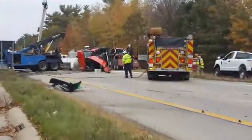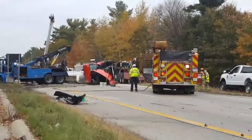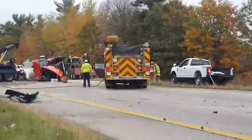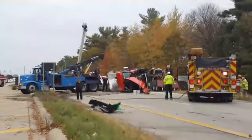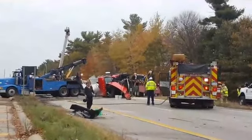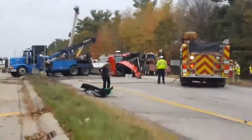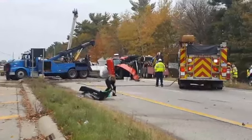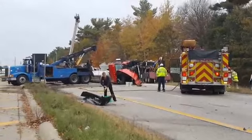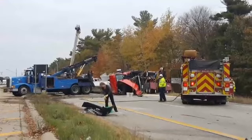Earlier in this video, I did show you the car that was involved with the crash. The police said that the car is driven by a 40-year-old Coopersville woman who suffered minor injuries in the crash. The semi is driven by a 49-year-old St. Joseph man who also had minor injuries, and was able to get out of the truck on his own by climbing out the windshield where it broke out.